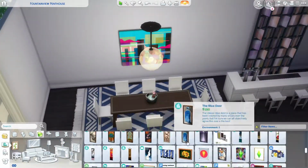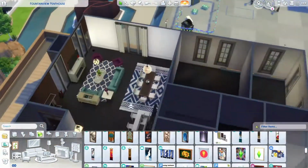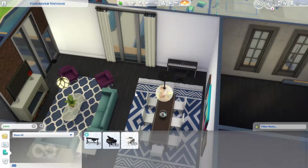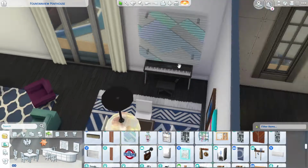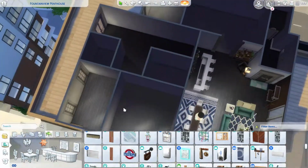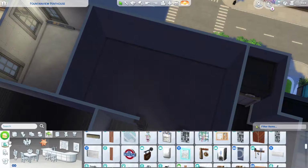I used a lot of vintage glamour furniture in this house. It just gave me the luxury vibes and I liked it. The glamorous vibes, as in the name.